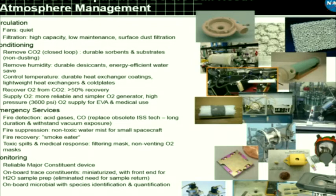For emergency services, if we're going to do a small spacecraft like Orion, an asphyxiant type suppressant like CO2 will asphyxiate the crew. And so we need to switch to some non-toxic way of putting out fires. We're looking at water mist, and that's currently in development. For fire recovery, again, if we have a fire and crew has to go on masks, rather than have to vent and put the crew at risk to recover the atmosphere, some sort of smoke eater device would be nice to be able to clean up after a fire or toxic spill. And then fire acid gas detectors, byproducts of fire, we need sensors to do that job.